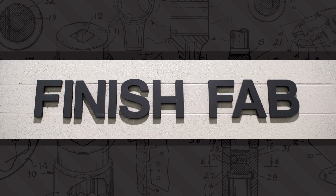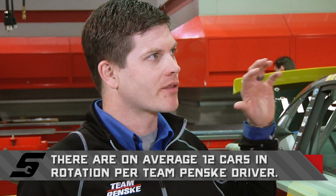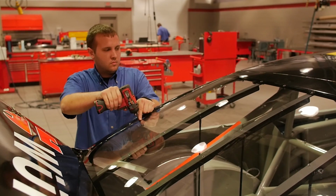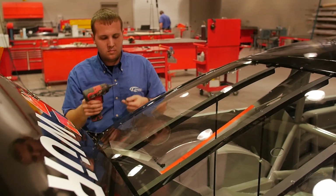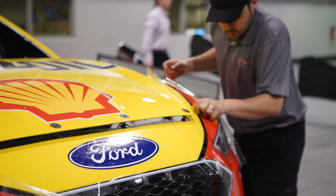That's right. This vehicle here, Brad Keselowski's number 2, which I understand is going to race in Phoenix, has been painted, but it's missing some things. Where are we at? Finished fabrication, we do all the things that connect the outer body to the inner body. So it's the windows, the glass, and the things that connect the body to the motor. So the radiator, ductwork, stuff like that. So once we finish the car here, we're going to put the motor out in assembly. All right, is that next stop? That's the next stop. Let's go.